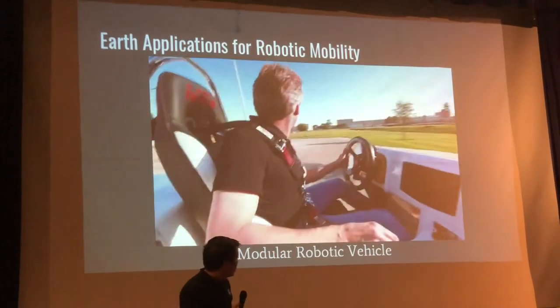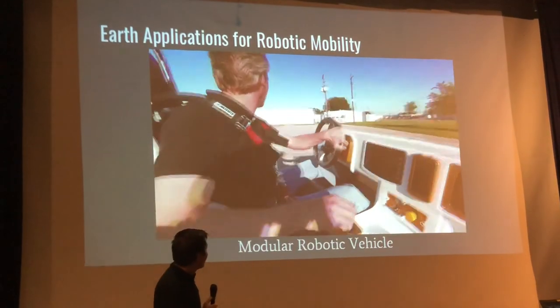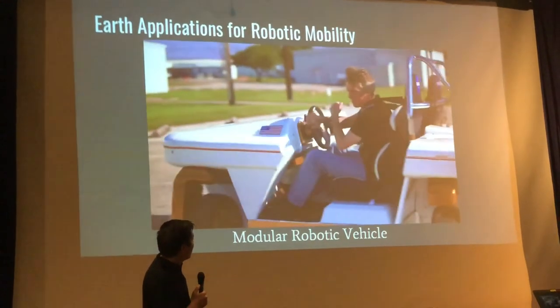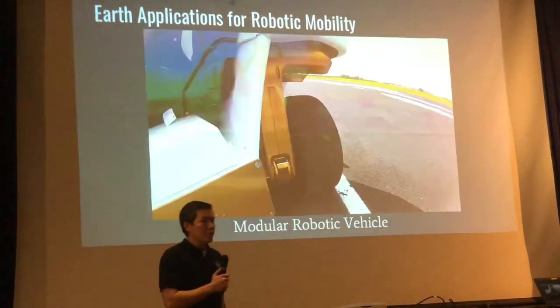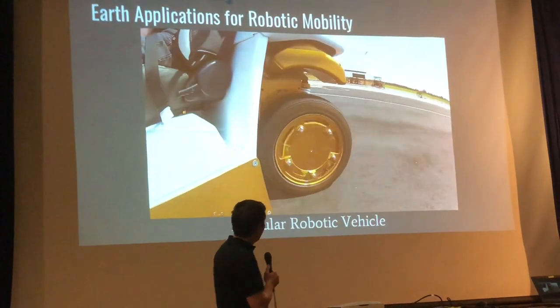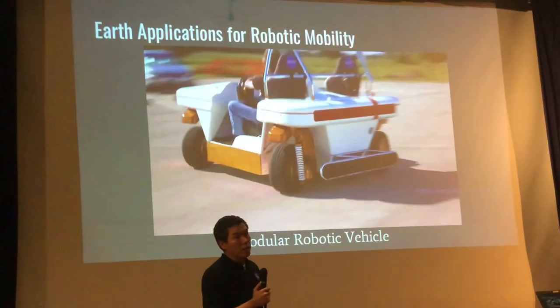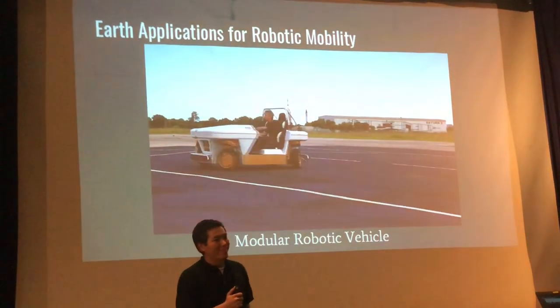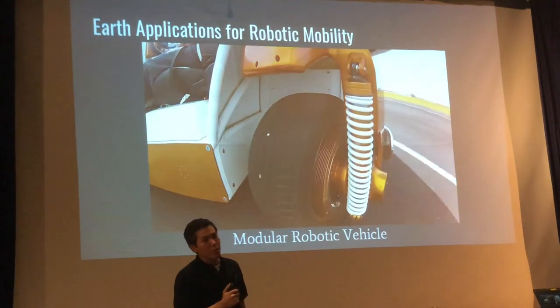And so, wow. Yeah, it's pretty cool. So you can drive sideways, drive up to 40 miles an hour. So I was part of this team. I designed the control system to be safe.